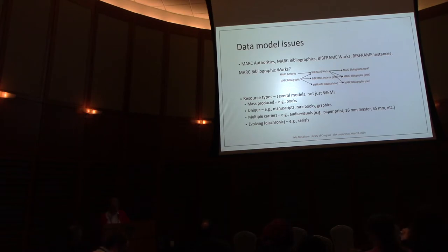But we have multiple carriers. Our AV catalogers are actually going down to the item level to keep all those carriers together because they're not going to make a separate work or a separate instance for each one of those carriers. And then we have the evolving or diachronic works in the new RDA terminology for serials, and the ISSN International Center and the LRM are making a new way to look at the serials.